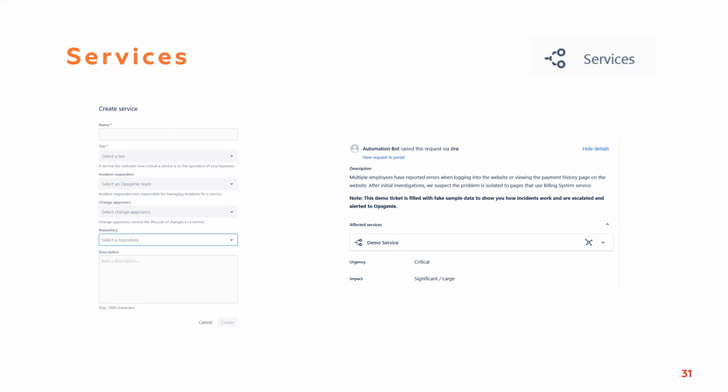Also, you can choose a tier of sorts of how critical this service is and who the change approver board is. What this means exactly is that if you connect a service to an incident, you can see the responsible team for the service in the ticket, or when a change is rolled out by the developers, you see which repository it came from.